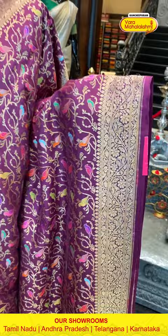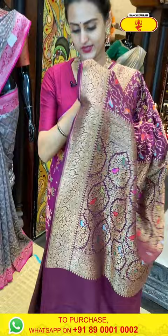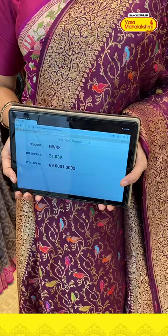Really nice. And let me show you all the pallu. We have an amazing brocade pallu with some birds and flowers. Beautiful with complete gold zari. Blouse is a self brocade blouse. Okay, so let me give you all the pricing and the contact details of this one. The code is GW48 and this retails for 21,039. To buy this, take a screenshot and ping this on 89001002.